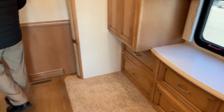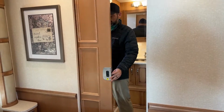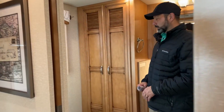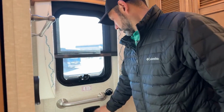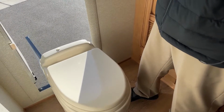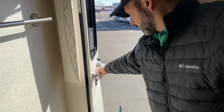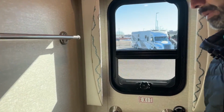All right, now going into the master bath. Again, you're going to have a pocket door here. As we come in, we're going to have our escape door, as I mentioned outside. This is a really nice feature to have. I say it all the time. Hopefully you don't have to use it, but if you do, you're going to be glad you have it.